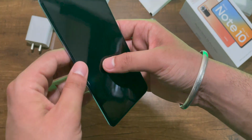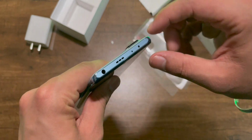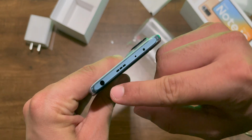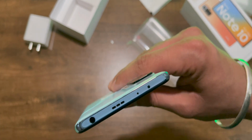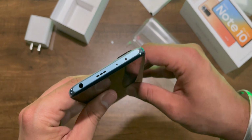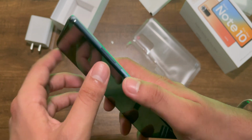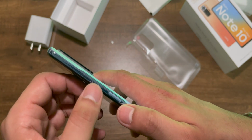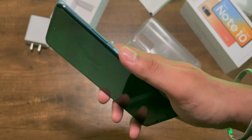So you can see the device, and I'll give you the physical overview now. So at the top, firstly you get the 3.5 mm headphone jack, which is a rare commodity in 2021, I have to say. And apart from that, you get the IR blaster, and now going to the right hand side, you get the volume controller, volume up, volume down, and this is a power button which is also working as the fingerprint sensor.